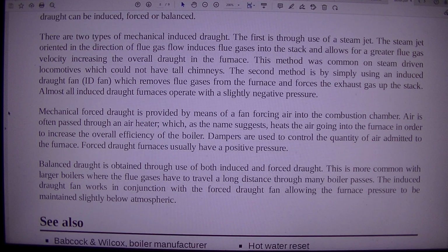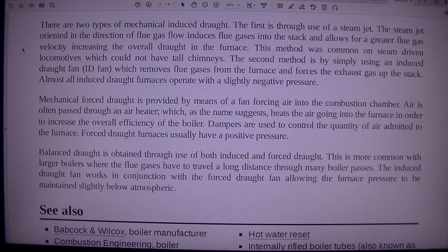The first is through use of a steam jet. The steam jet oriented in the direction of flue gas flow induces flue gases into the stack and allows for a greater flue gas velocity, increasing the overall draft in the furnace. This method was common on steam-driven locomotives which could not have tall chimneys. The second method is by simply using an induced draft fan, ID fan, which removes flue gases from the furnace and forces the exhaust gas up the stack. Almost all induced draft furnaces operate with a slightly negative pressure.